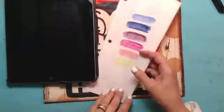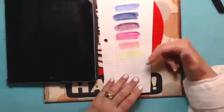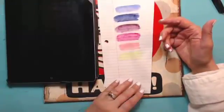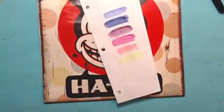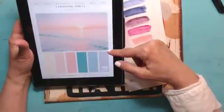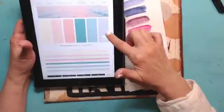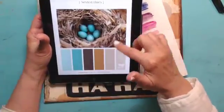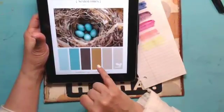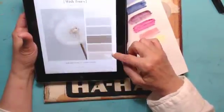So you can take your colors, and you don't have to use all of them if you don't want. But I like the idea of the 6 colors that Design Seeds gives you. You just have so many options. Every day you can have them email you, and I think it's twice a day. Right now I'm seeing 1 a day. Nested hues. Here's robin egg blue, browns, golds and tans. Isn't that cool, guys?